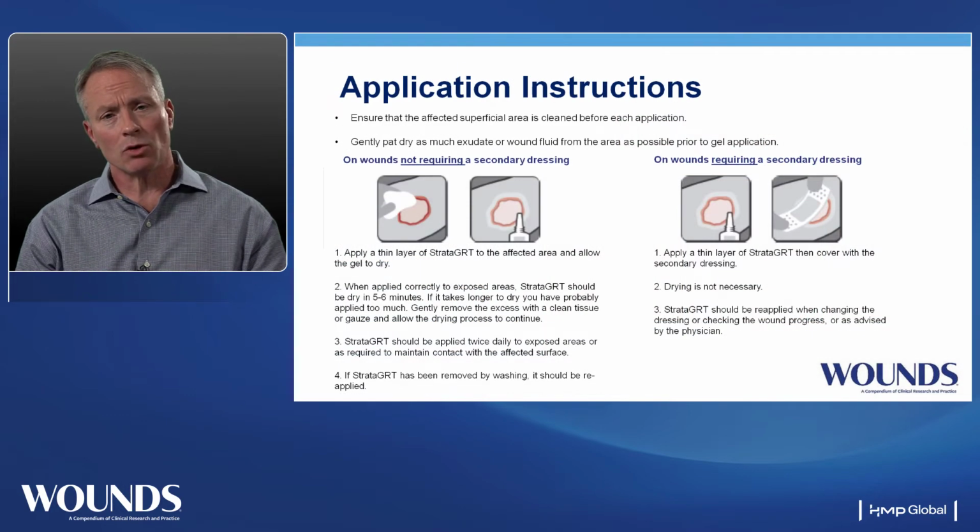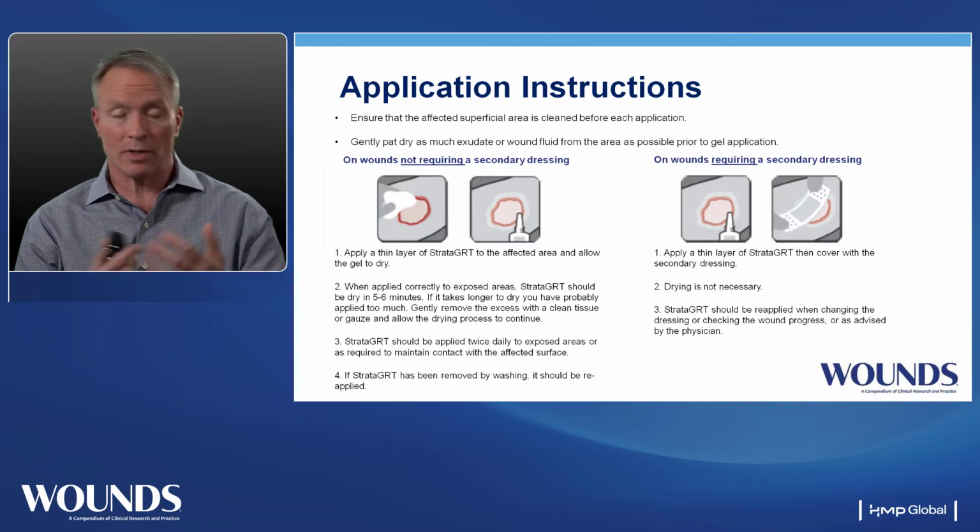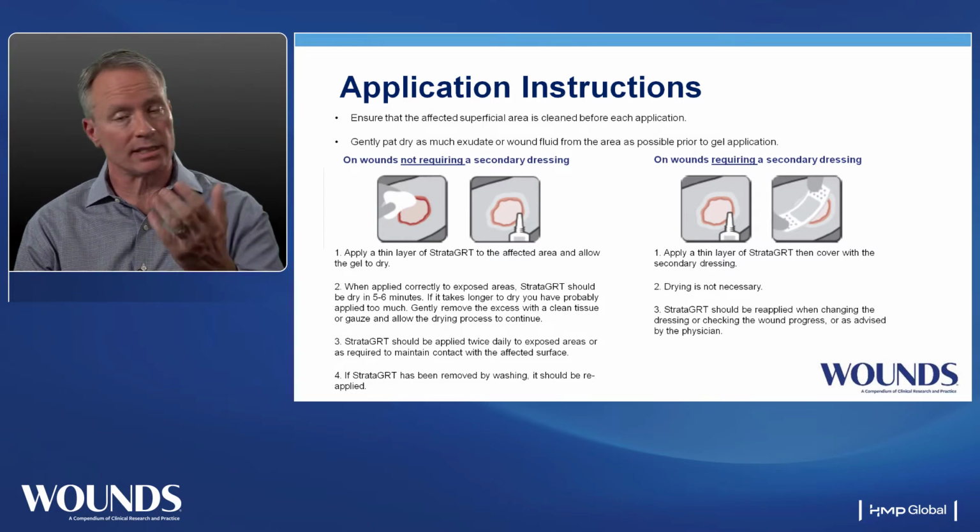So I hope that you understand what this mechanism of action is. Very simple, it's very easy to use. It comes in a tube that you would just squirt onto the wound to the thickness of a nickel. You can use a secondary dressing with it. As I said, it's very inert.